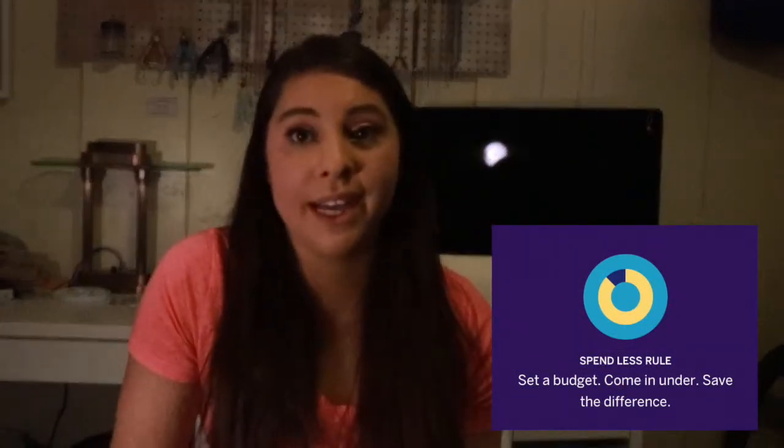My next rule is the spend less rule. I hardly use that one, but essentially you create a budget, you come in under, and it saves the difference. There's a 52-week rule. I like this rule, but I've always done it backwards. I've used this rule a few times.